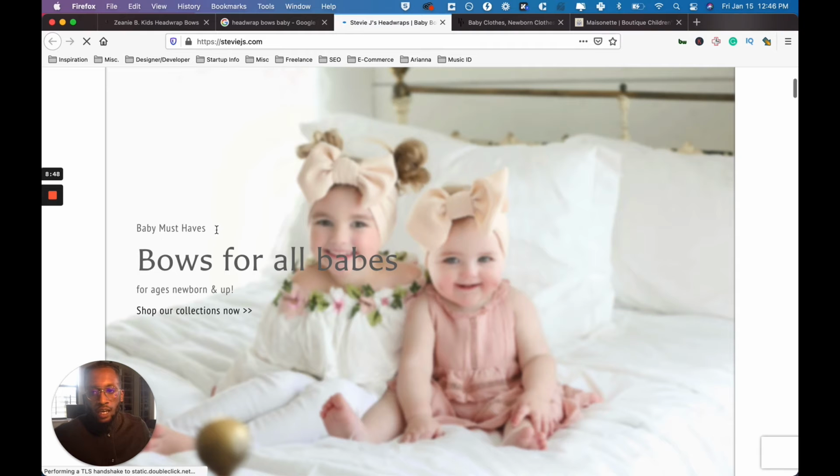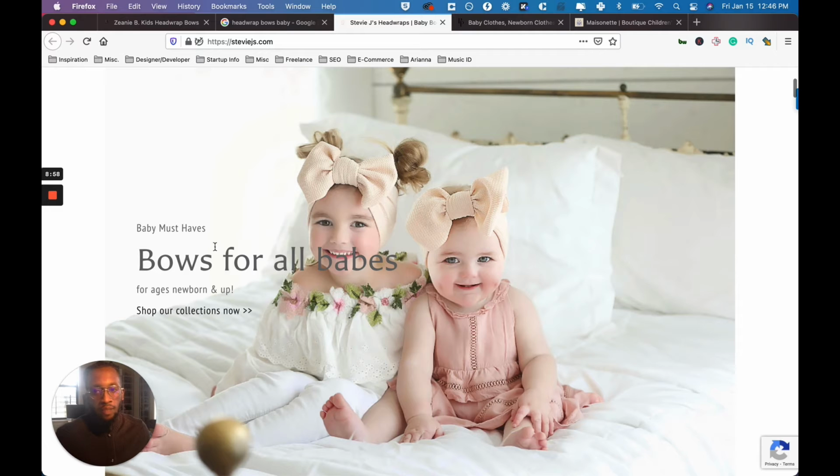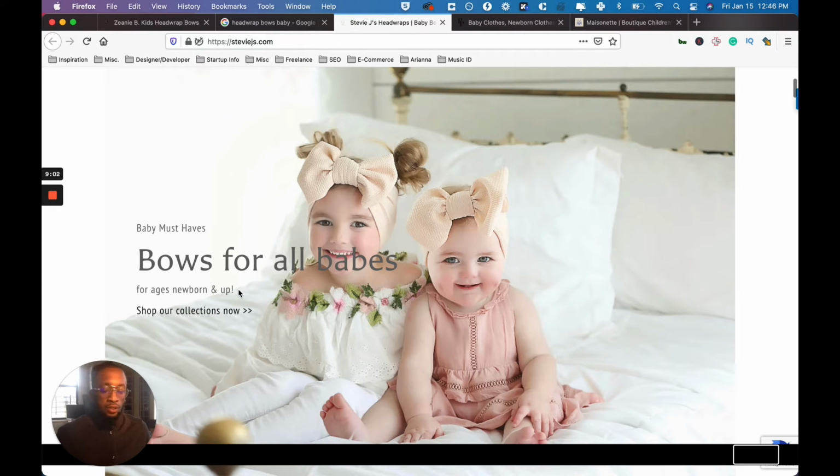Baby must-haves, right? That's some value, right? That shows value. Bowls for all babies. That explains to me what you're selling right away. I know in an instant exactly what you're selling, and these are baby must-haves, and it's for ages newborn and up, right? So that just explains. This isn't the best value proposition, but this is a pretty well made value proposition. And then they have shop our collections now, right? So it's directing people exactly where they want to go. They have this really nice image that's sitting here in the back.